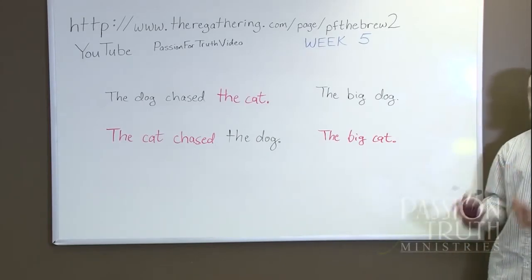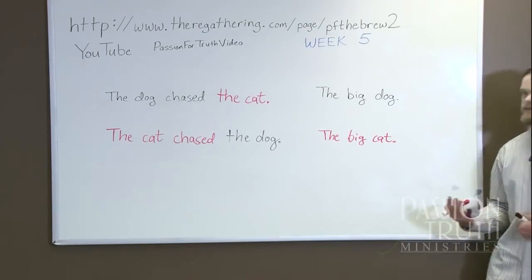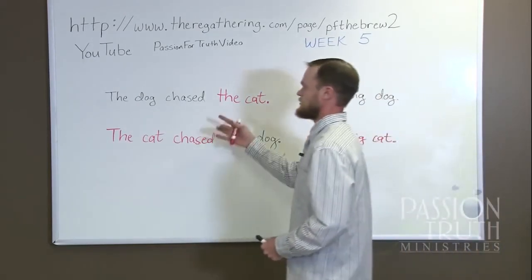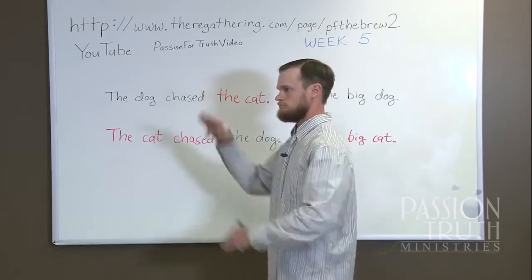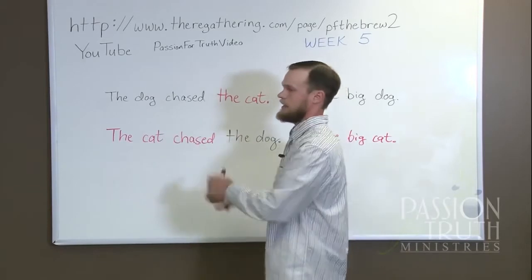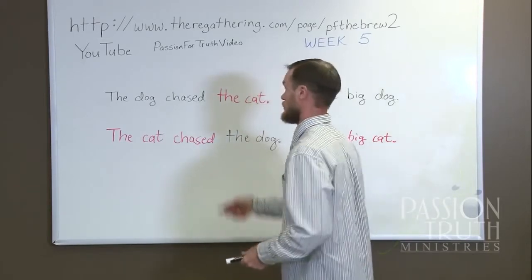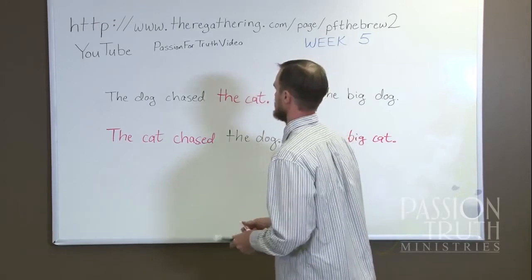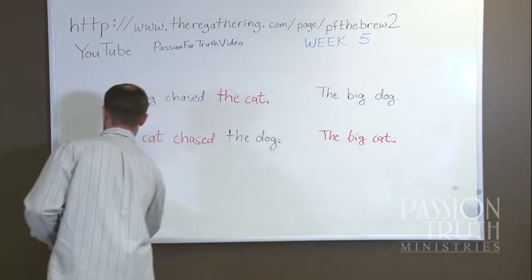So it's an intrinsic property, okay? It's an unchangeable property of nouns. But adjectives and verbs change gender in order to accommodate the nouns that they're modifying. If we were to further expand this language to where we could write something like this.